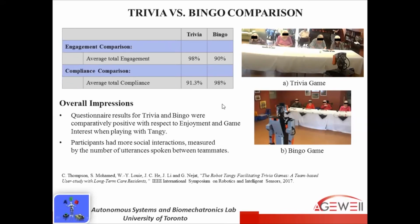What we really wanted to see was what their overall impressions were. So we had similar questionnaires as we had administered for Brian, and we noticed that they were positive with respect to their enjoyment of the trivia and bingo activities and their interest in playing the game with TANGY.